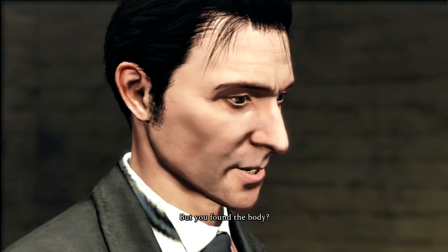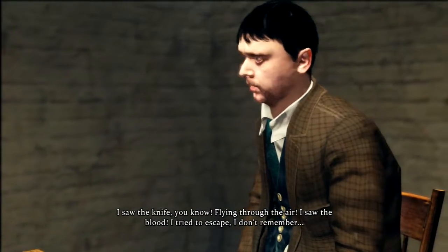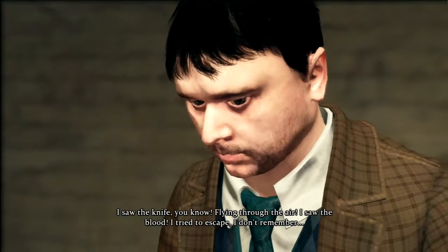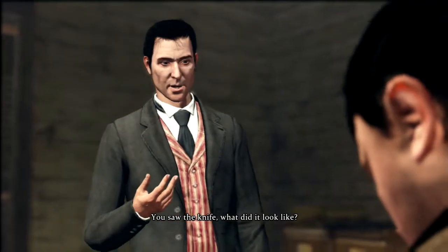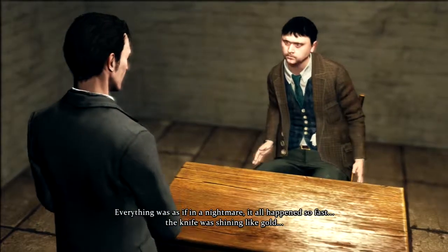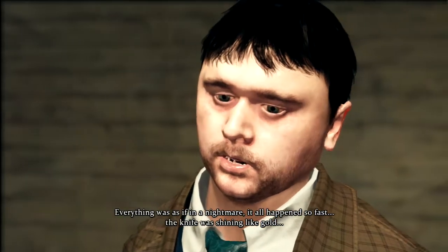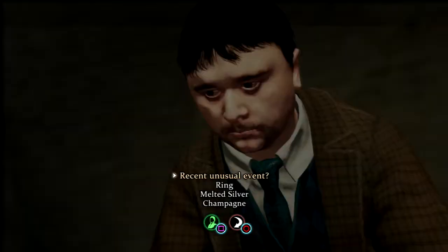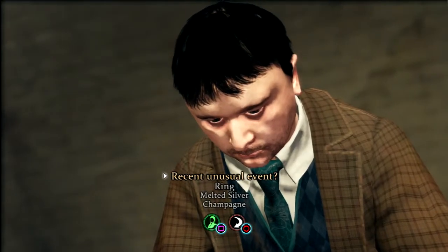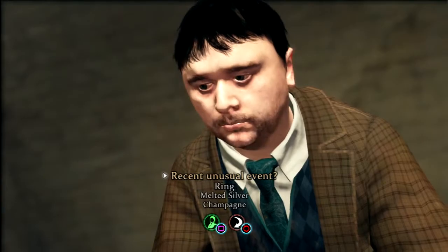But you found the body. I saw the knife, you know, flying through the air. I saw the blood. I tried to escape. I don't remember. Saw the knife? What did it look like? Everything was as if in a nightmare. It all happened so fast. The knife was shining like gold. That's weird because we found silver, not gold.